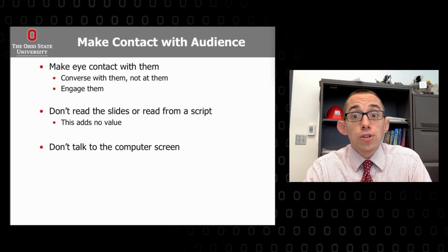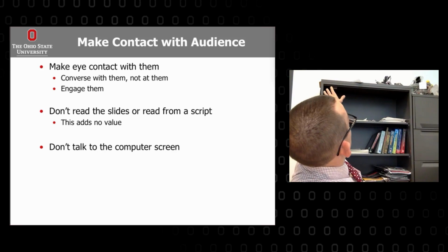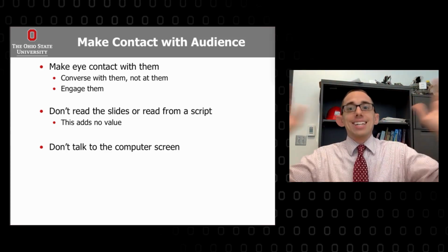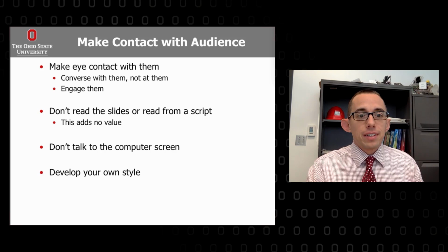Don't talk to the computer screen. I've had people, again, staring at the laptop they're presenting. I've had other people turn around and read to the screen behind them and not look at the audience. And we're there kind of dancing around in the back, waiting for them to turn around, and they never do.